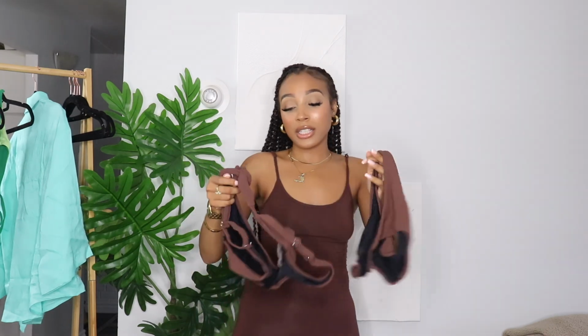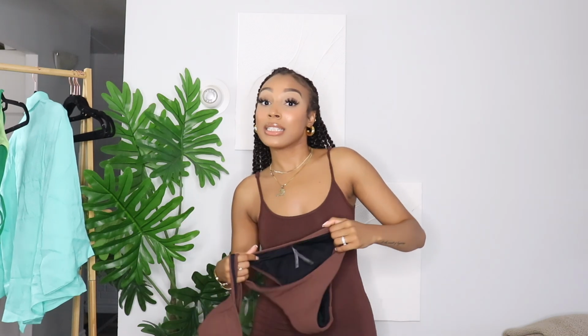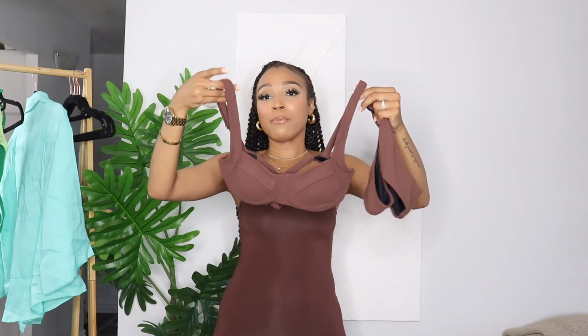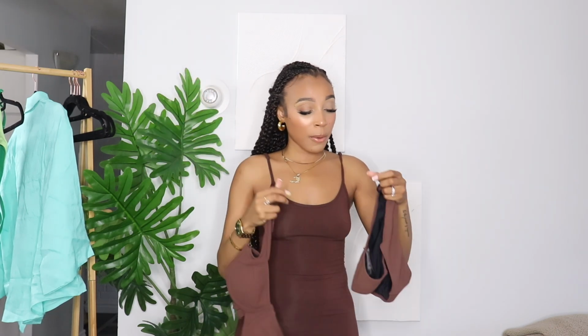What? I'm going to show you guys the next swimsuit that's a bit less cheeky, a bit more modest for family vacations. This one is this ribbed brown. It comes in other colors, but I had to try on the brown because I don't have many brown swimsuits, and I really, really like this. This is a pure chocolate brown. It looks so good on my skin tone.